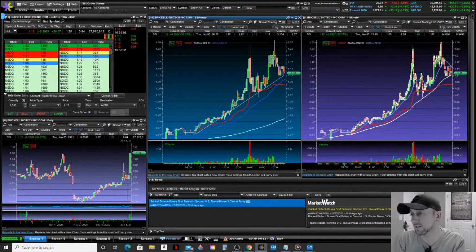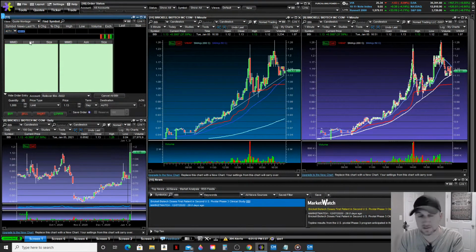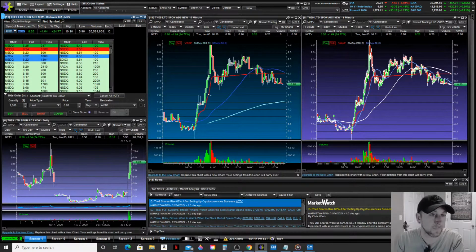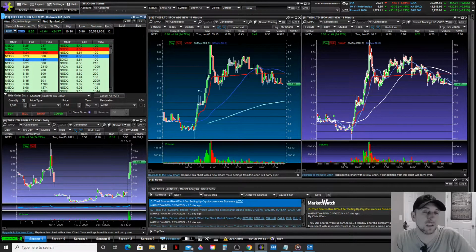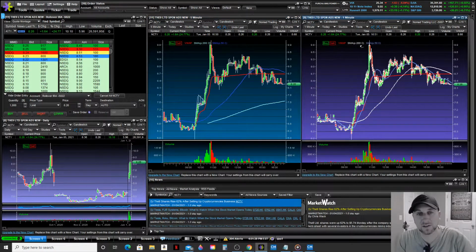Let's look at, let's see, NCTY. I think I looked at that one already because that was one I traded over there on the Cmeg account. Yeah, so the best setup on this would have been probably right in here as it breaks out. Again, you could kind of say that this has that pattern. Not quite as clean. This is a 5-minute chart, so if we looked at the 1-minute chart over here, you can see it a little bit better.